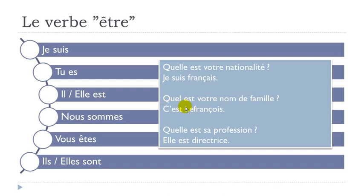So the answer, c'est François. It's interesting because you can see that we've got this c'est here and it doesn't show in the examples that we saw previously or in the conjugation, just because it's ce. Well, basically you could translate it like this is, or it is. Okay, c'est François. Okay, and the last one, quelle est sa profession? What is, so être, same. Sa, so it's her. Profession. Okay. Elle est directrice. Elle est directrice. Okay, so she's a director, and it's the feminine form here.